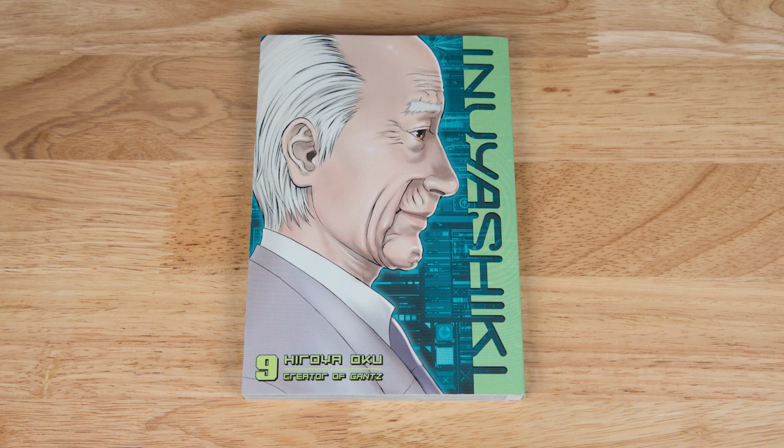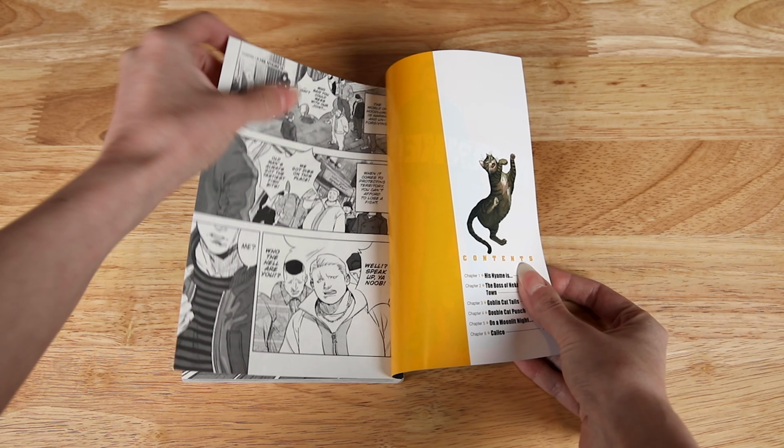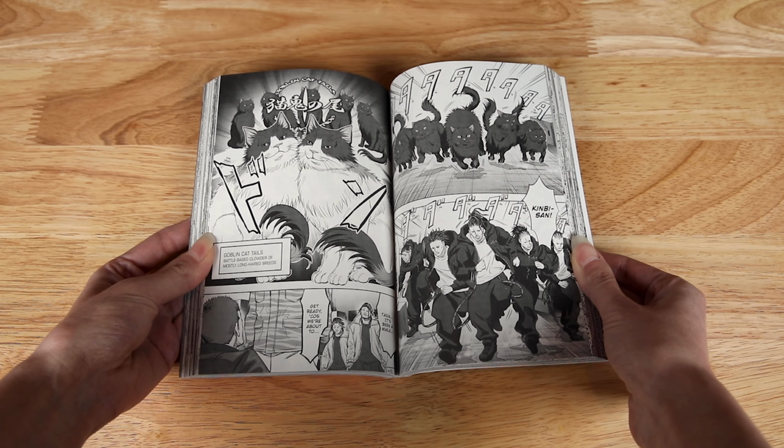I also got all the volumes of Nyankees that have been released so far because they went on sale during the Right Stuf's birthday sale. Street cats depicted as delinquents, that's all I needed to hear before I decided I wanted to pick this one up. It sounds humorous and it's an interesting premise, so I can't wait to read it.